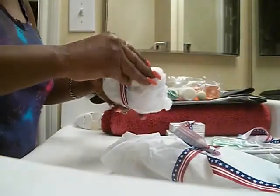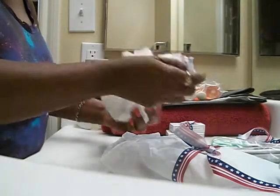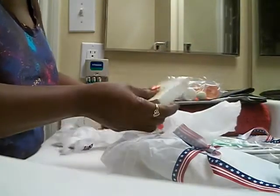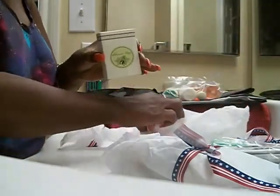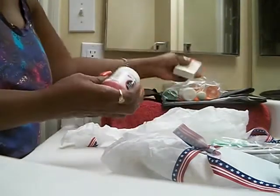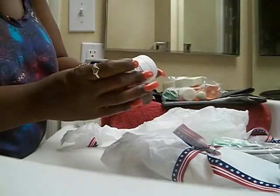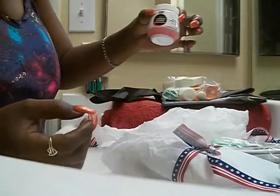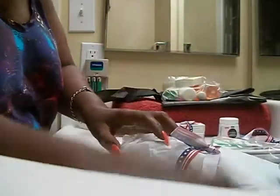And then I have, let's see. The shower cap that I need when I'm out of town. And then we have the instant polish remover. The travel size, that's awesome. And everything is wrapped up. She is awesome.